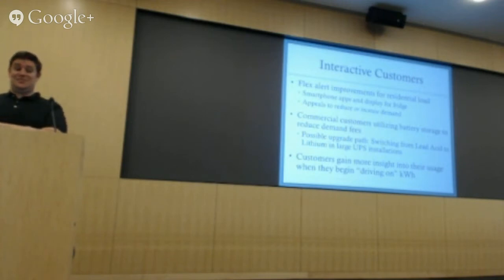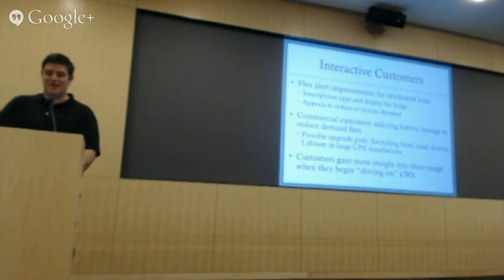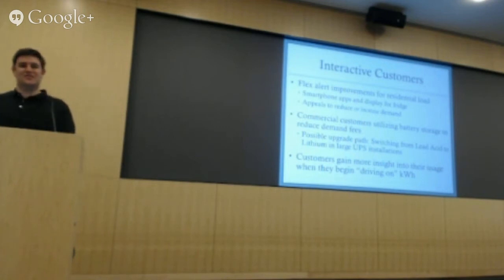Exactly. But overall, and we'll talk more about where we'll have overgeneration, I have some slides on that. There will be a time where we do want to increase demand, so that we can get the most renewable. We can utilize the renewable energy the most. Last question, and then we'll move on.